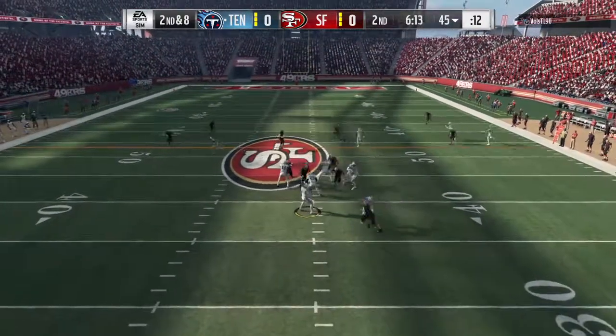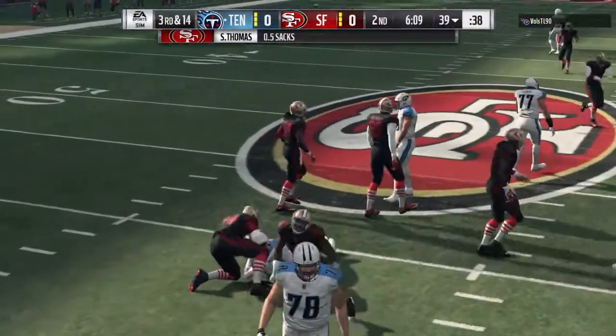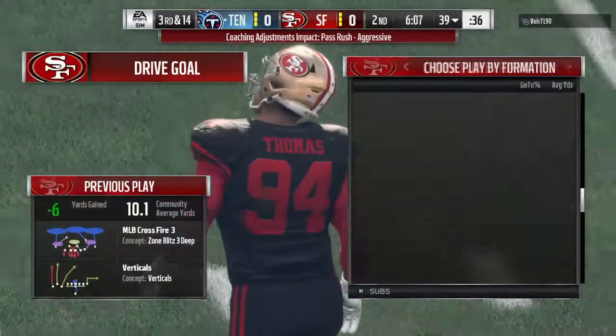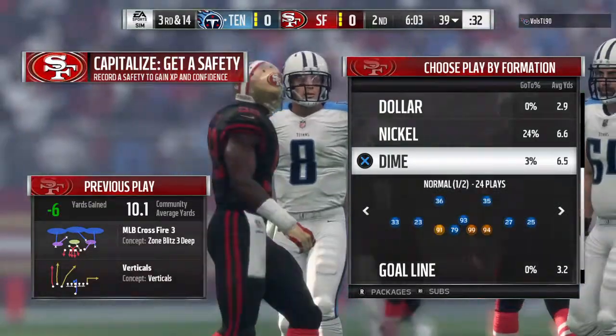Now a second down throw for Mariota. And the Niners get there and bring him down. The rookie from Stanford, Solomon Thomas. And it's going to be third down and a ways to go here. 3rd and 14.